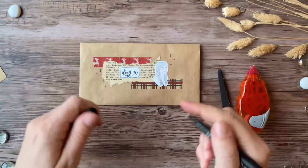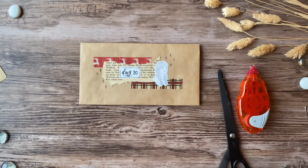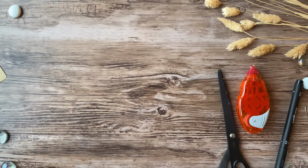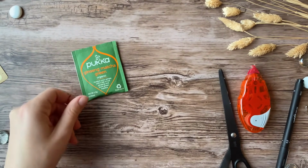I actually got these from a pen pal, and I've used some of the stickers that they sent to me, and then I am sending the last ones to Kat, and hopefully she will enjoy them.